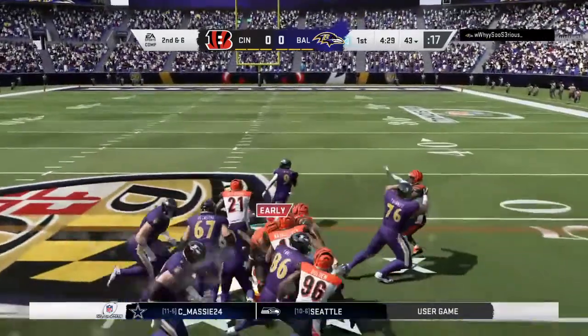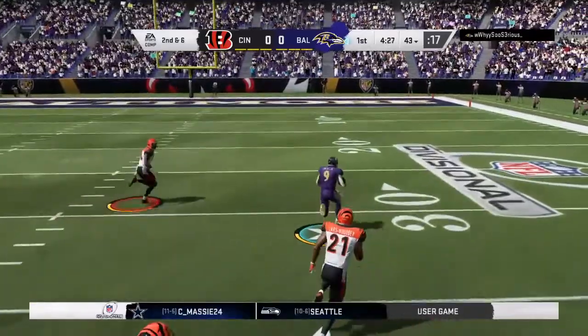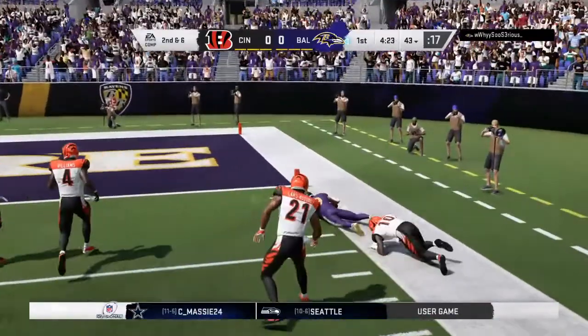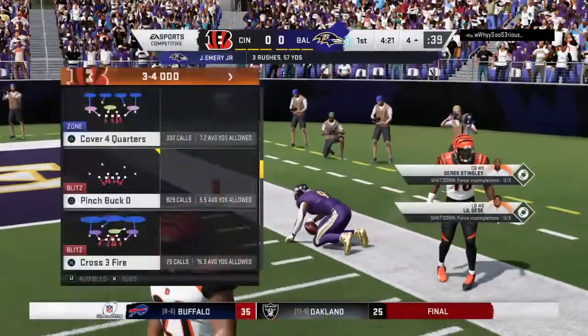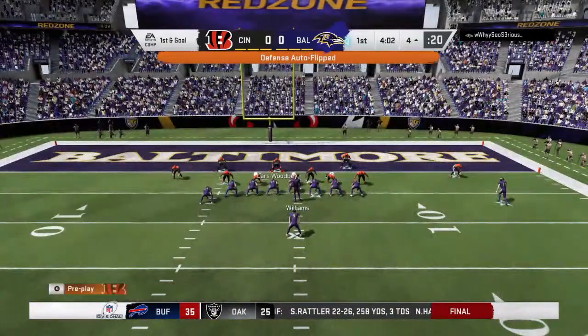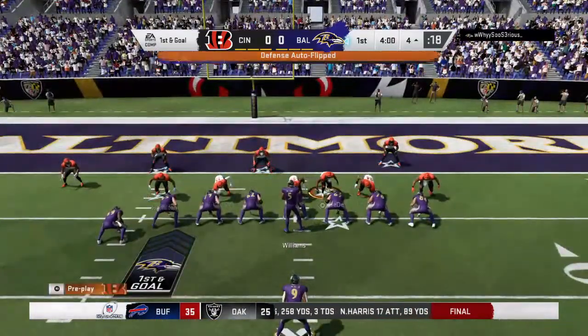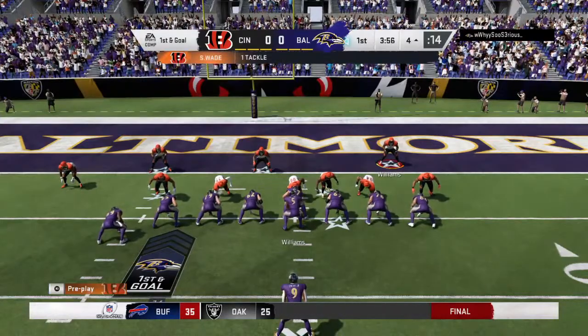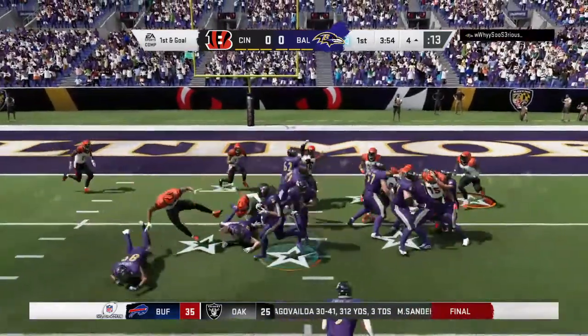Now they try the right side here. And an alley to run. And he takes it down deep into enemy territory. A big play that time for the Ravens. Give him 52 yards on the ground. And perhaps now close to the first points of this divisional round game as it's 1st and goal.